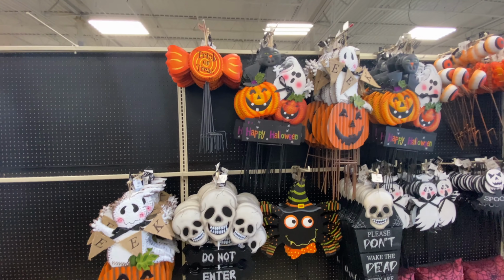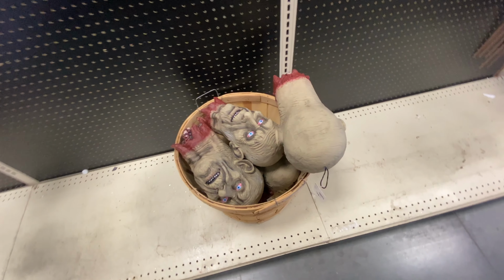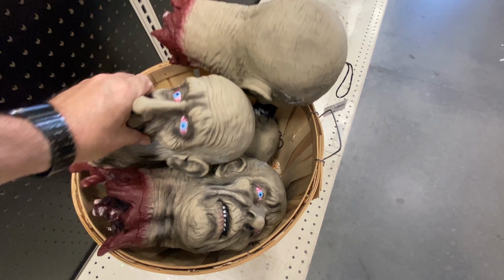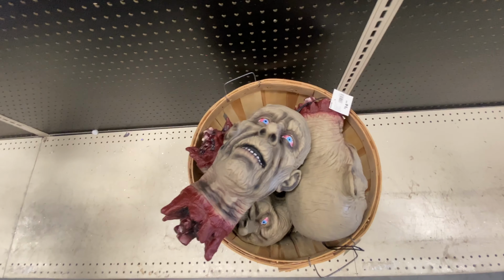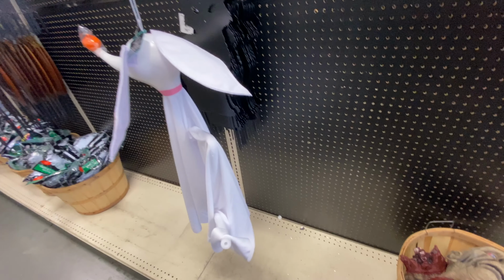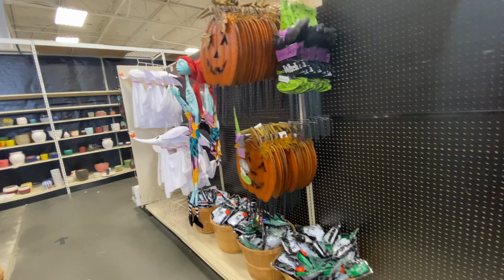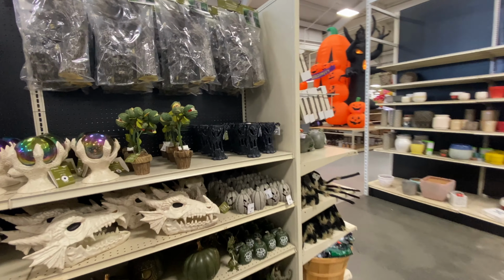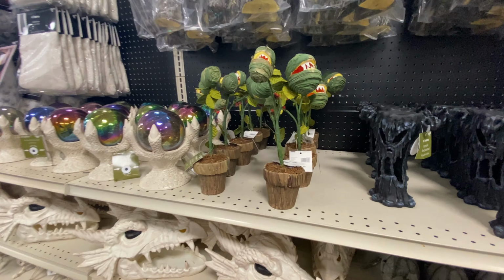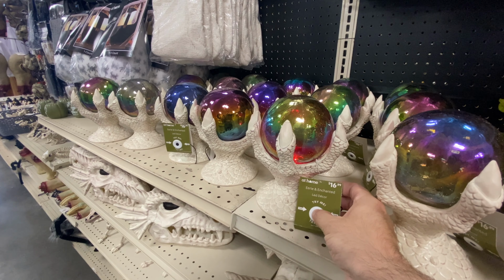But they do have quite the assortment of lawn stakes, which they do every year, so nothing new. But wow, here's a little basket of severed heads. Doesn't really have a whole lot of body to it when you pick it up, but who's really going to be manhandling these things? For $14.99, I think that is an excellent looking prop. It's going to scare little children, which is what we're all about. Alright, we've got a little black cat in front of the little white dog, next to some more lawn stakes. We saw some of this stuff in our other walkthrough, but this little man-eating plant is kind of awesome. It's new, and another dragon holding a crystal ball.